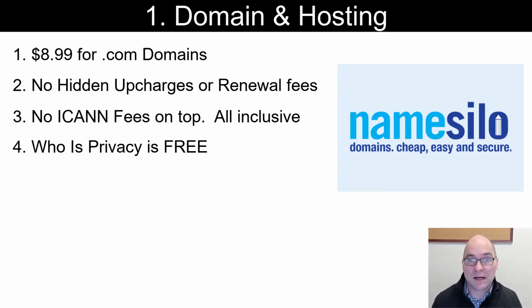And I remember using GoDaddy and other services, and you'll get people emailing you, trying to bring you over to their domain platform, their hosting packages. You'll even get physical mail, which is a real nuisance. So when you get whois privacy, no one can know that you actually own that domain.